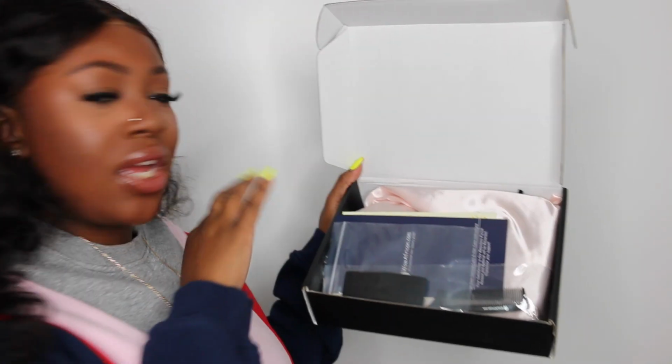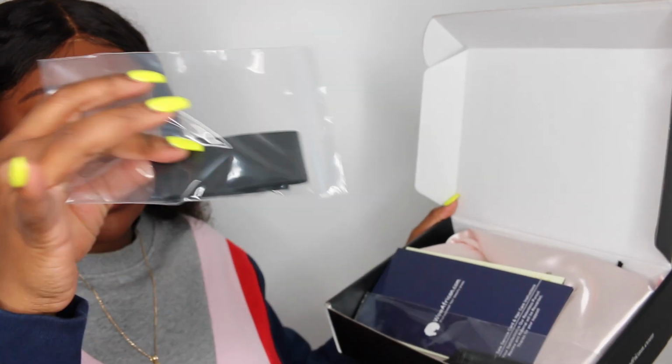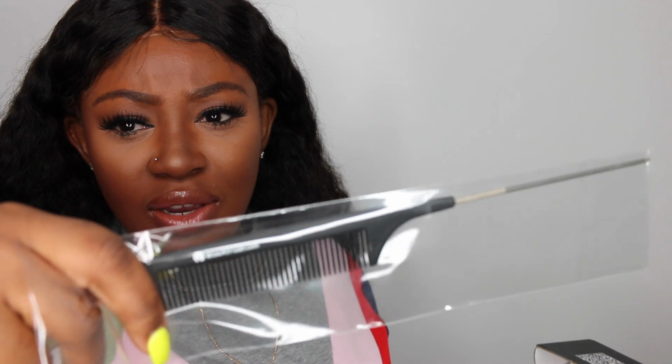So first of all, you get a couple goodies before you even get to the wig. Here you have your elastic. It looks like this is a 2-inch, might be 1.5. Excited about that. And then you get your rat tail comb. I'm gonna end up with a huge collection of these. Before I begin, the comb does have their logo right there, really small.